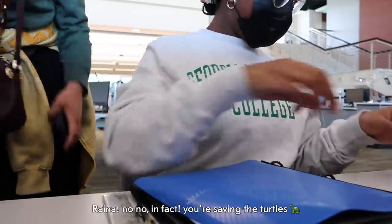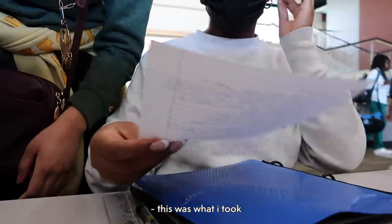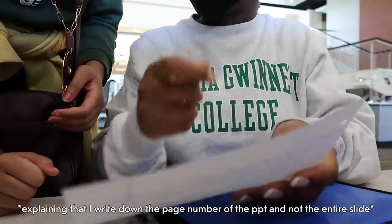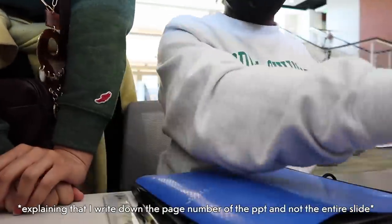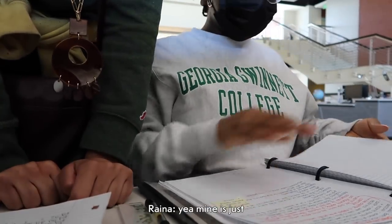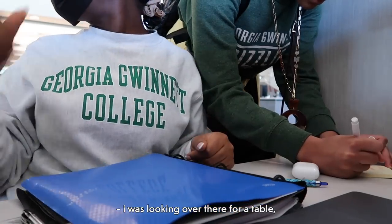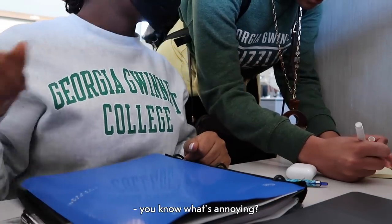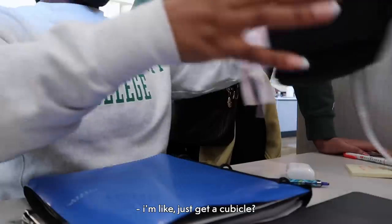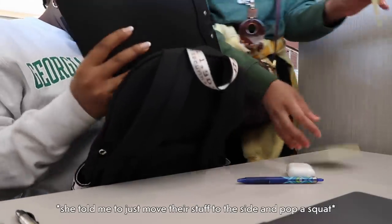Okay, Rayna. No, you're saving the journals. You don't see writing fast. I don't. This was what I took yesterday when I was in class. And then when you look, this is my aesthetic notes. Yeah, mine's just all black. I never color code. I was looking over there for a table, but they all took it. You know what's annoying? It's gonna be one person at a six person table. I'm like, just get a cubicle. A table? Yeah. I do all the time.